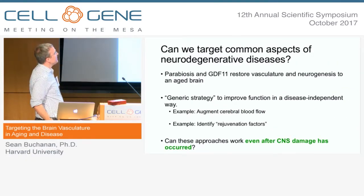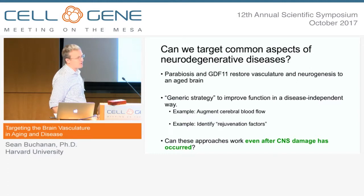So I've shown you that both parabiosis and GDF11 can restore at least some aspects of a not degenerated, but an aged brain, some of the things that it's lost, like vasculature and neurogenesis. So there's something reversible about that process. And things like impaired blood flow and decreased neurogenesis are actually common across all aging phenotypes and in many different diseases of aging. And this has led us to this idea where we're asking, can we try and target diseases of aging in a more generic way as opposed to a disease-specific way?